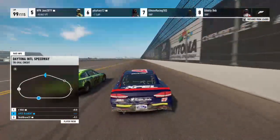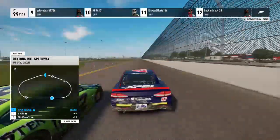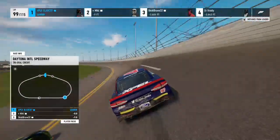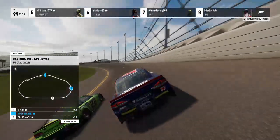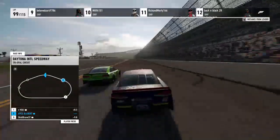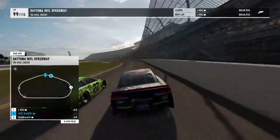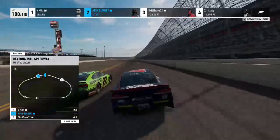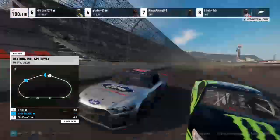All right, guys, we are approaching the white flag. When that happens, no more cautions. Apex battling with Michael and just turning into the heated battle that I expected coming into this. All right, so who's going to give us a white flag? Michael. White flag, no more caution.